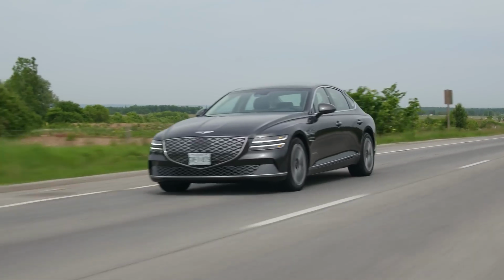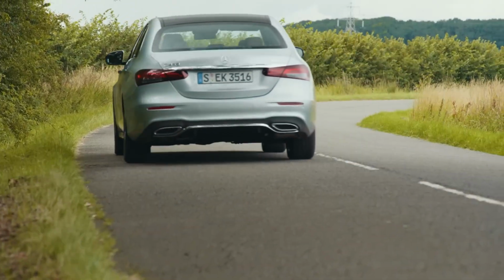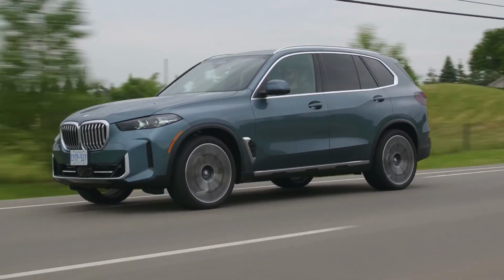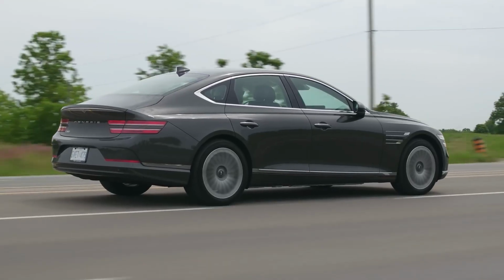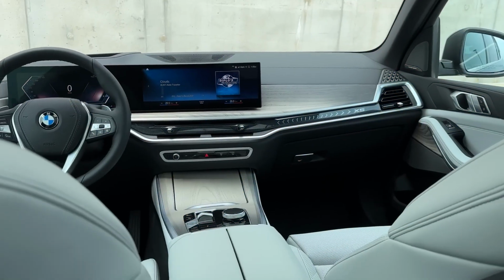These cars prove one thing loud and clear: you don't have to sacrifice reliability to enjoy real luxury. Whether it's a Lexus that runs forever, a BMW that defies sports car stereotypes, or a sleeper like the Genesis G80, every model on this list offers long-term peace of mind without losing the premium feel.